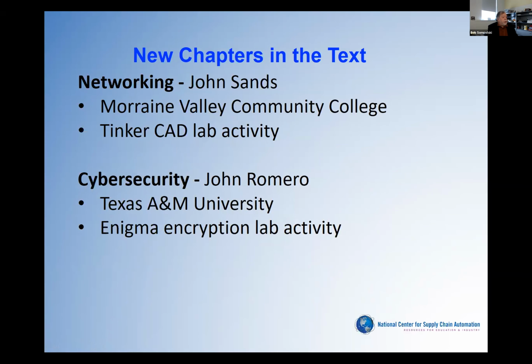The new chapters in the text have been submitted by Dr. John Sands. He is actually speaking on this agenda later this afternoon from Rain Valley Community College. John had submitted some lab material from the Tinkercad suite of web pages that's maintained by Autodesk. Tinkercad was created by Google engineer Kai Beckman to make 3D modeling accessible to the general public, and it supports the design of circuits and Arduino simulations.